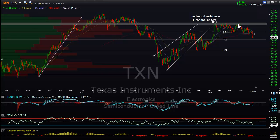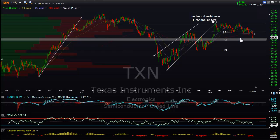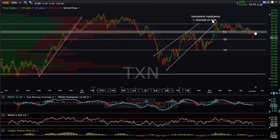hit the resistance level, this horizontal line, and as I've maintained throughout, I favored at least T2 being hit, and said that we'd need to have support at T1 give way for that to happen. And as you can see, we've finally clearly broken below that T1 support level, and T2 is not far away.